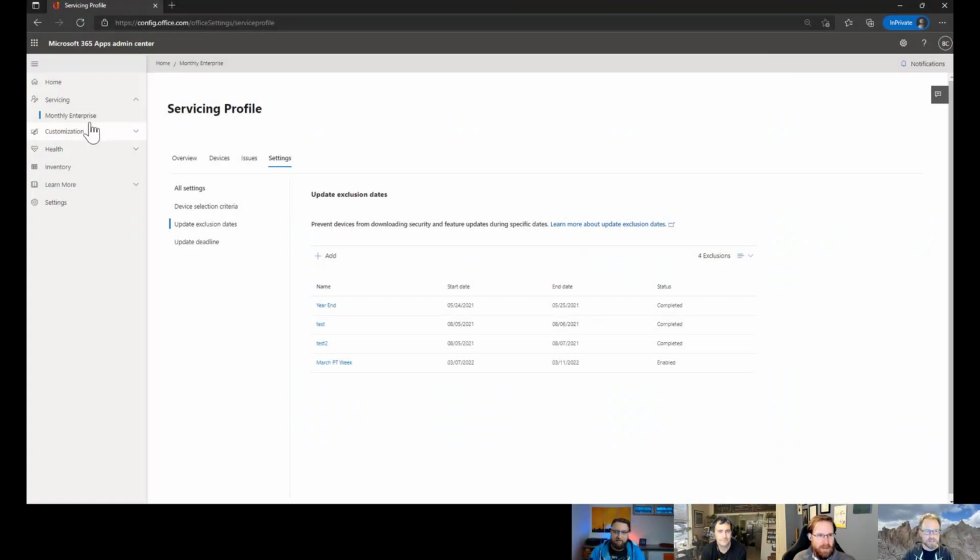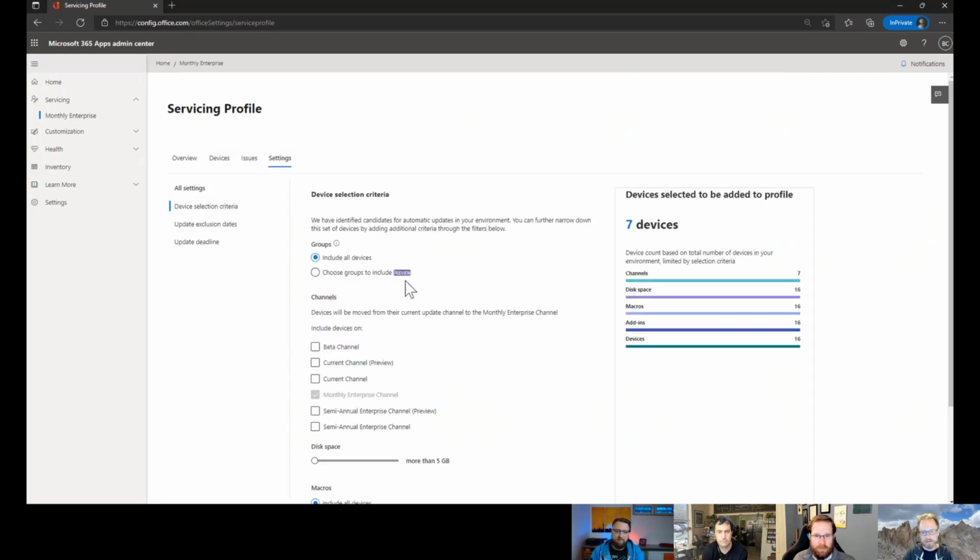I guess from a servicing perspective, I think we highlighted 2 new features. Rollback's brand new right out the gate, and we hope to go GA with that very quickly because it's been adopted very well. The other one has been in here for a little while, and you actually pointed it out in your last video, which was the group support.